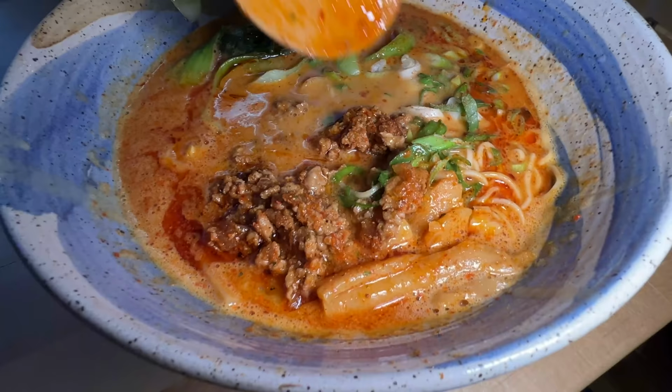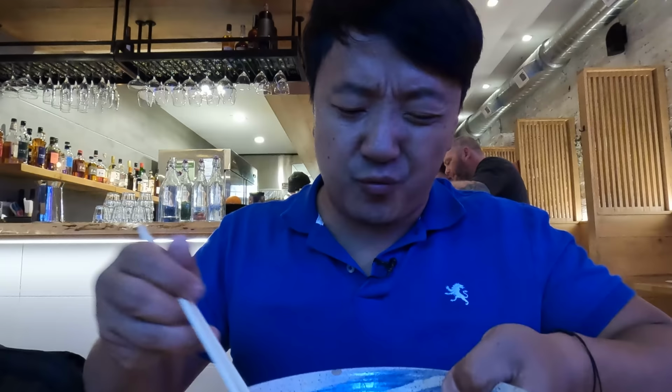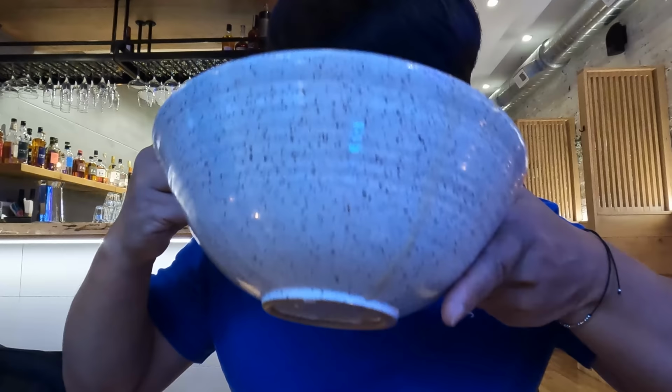This reminds me of the type of tantanmen I used to have in Japan. This might be my favorite bowl of noodles tonight. Actually, I think this is my favorite bowl of noodles tonight. Everything from the crunchy bamboo to the meaty, rich broth to the al dente noodles. Everything is just singing to me right now. This might be one of the best bowls of tantanmen I've had outside of Japan. This is absolutely delicious.